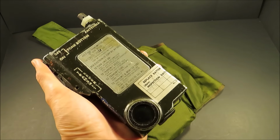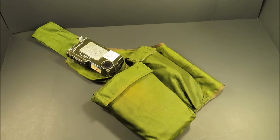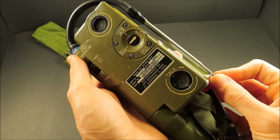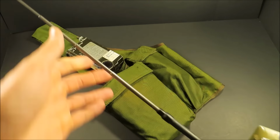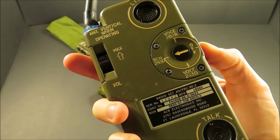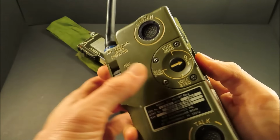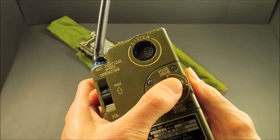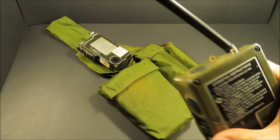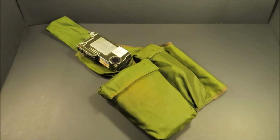Your radio is the most important part of your survival kit. Being able to phone home and get picked up is a priority. Now that one doesn't work, but I have a PRC-90 radio right here. This came out of that SRU-21P vest. It also has a beacon, both at 243 megahertz and also at 282 megahertz. Yeah, that one still works. We'll be checking this out a little bit further along with everything else in that vest in a later video.